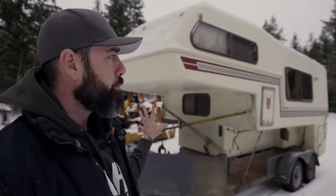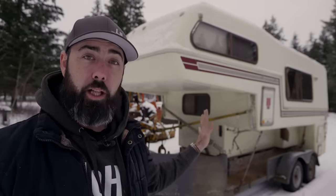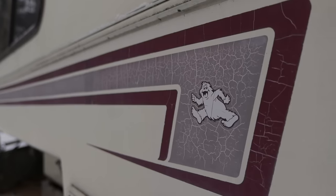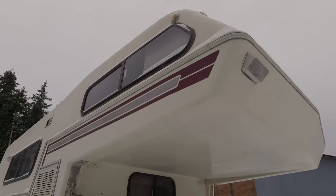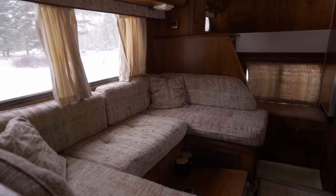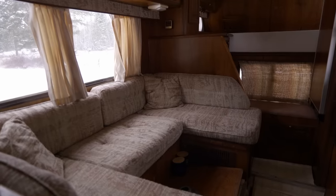I wanted an older Bigfoot because it's solid fiberglass. Living in the motorhome for the last 3 years, I am sick of dealing with water leaking inside. And this thing, being solid fiberglass, there's no way that it can leak, and it will be nice and toasty warm in there.